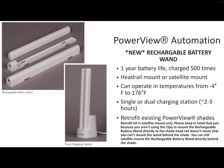Just clarify, 1 year battery life, that means it should last that long, or after 1 year your battery's dead and you need a new one? No, it should last that long. Like I said, I'm going on year 2 on mine, and mine are fine. And you haven't charged it? I still, I mean, again, I have it on timers, so I'm not constantly moving my shades. So it's being used efficiently. Yeah.